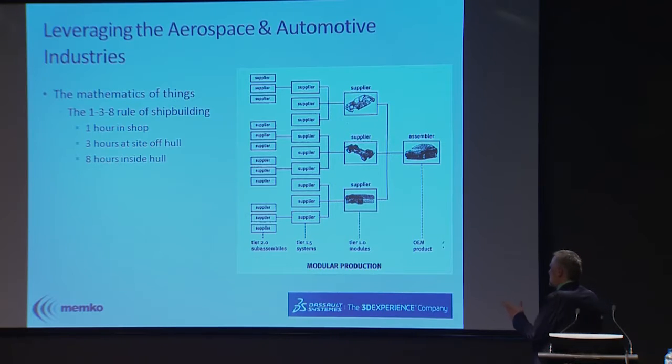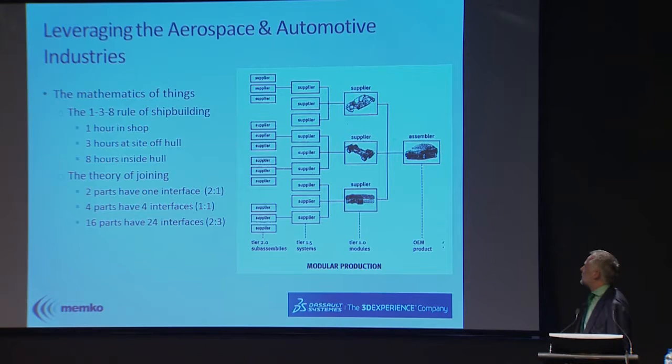This is similar. I love this 1-3-8 rule of shipbuilding. If it takes 1 hour to build something in a plant, in a prefabricated plant in a factory, it takes 3 hours to do that on site if you're what they call outside the hull, so if it's a prefabricated type arrangement. Or if you're having to be inside, it's 8 hours. And that's the benefit that they realised.